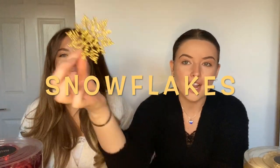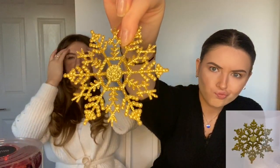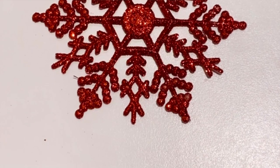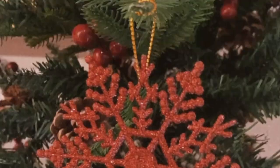Snowflakes. When they came, I was like to Redina, oh my god, what is the name of this? I don't know. And now it's snowflakes. We got them in gold. I'll put the picture here somewhere so you can have a better look. And we got the red version, of course, because everything that I got is red and gold. Aren't they cute? They're so nice.